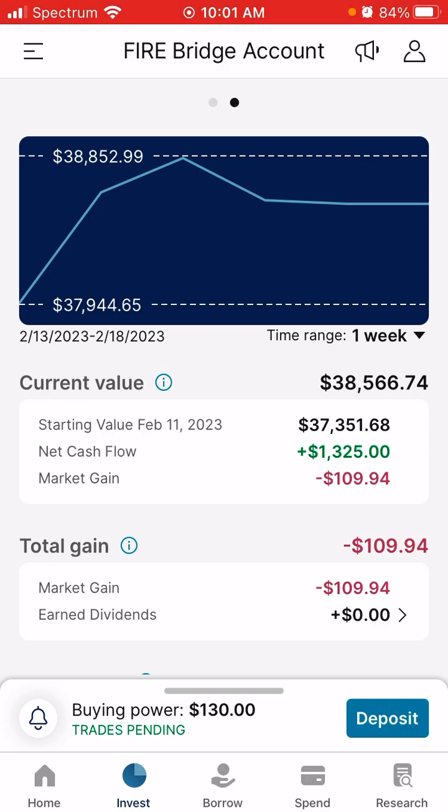If you look on this page, this past week, the balance started at $37,351.68. I put in of my own cash $1,325, and still there was a loss of $109.94. So if we see here, if it wasn't for my own money that I deposited, this account wouldn't make any type of progress. The only reason why I jumped from 37 to $38,000 balance is because of my deposit, not because of the actual market.